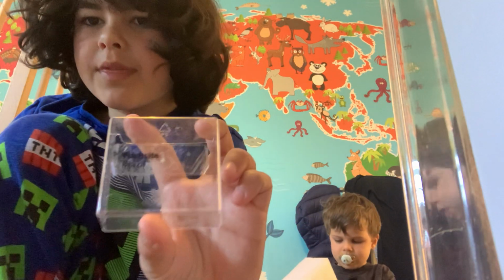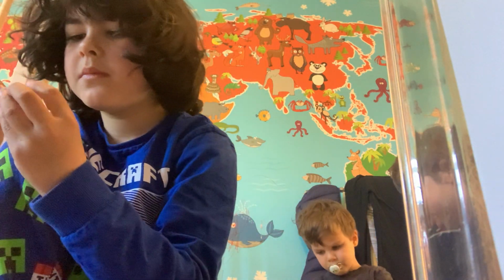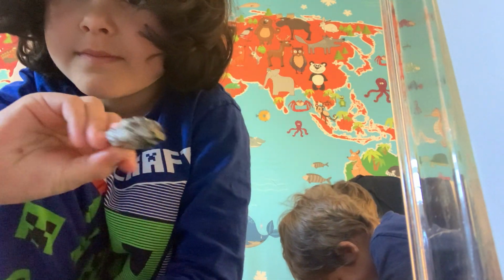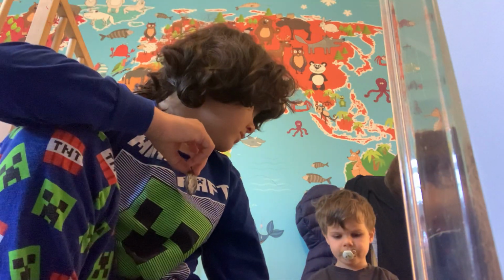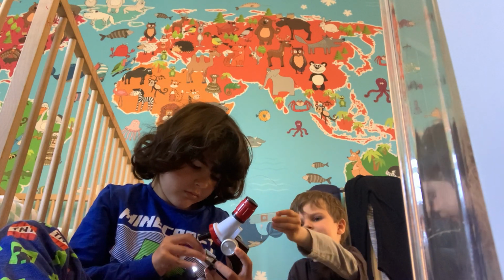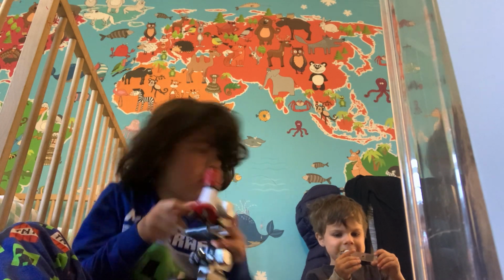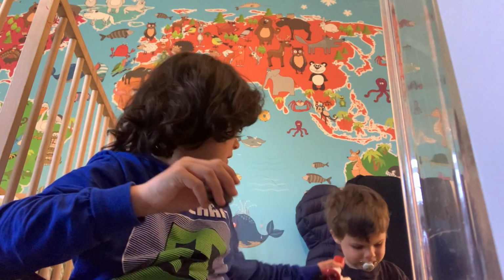Fluorite. I'm not saying the F word. Fluorite? I don't know how to pronounce it, but there you go. F word mineral, basically. Glover! Glover! Okay, I'm seeing stuff that I don't like. This is disgusting. Fish. That's a fish.